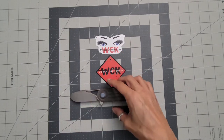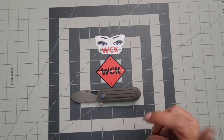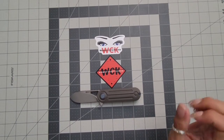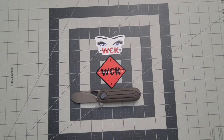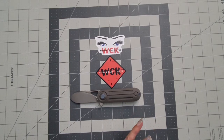Now, as I said, my first one that I had gotten from HEA was the HEA Hunter. And that was a front flipper. That was another fabulous knife. I love that they really pay attention to detail. They really pay attention to what's going to work and not going to work. They listen to customers, what customers want, what they don't want.